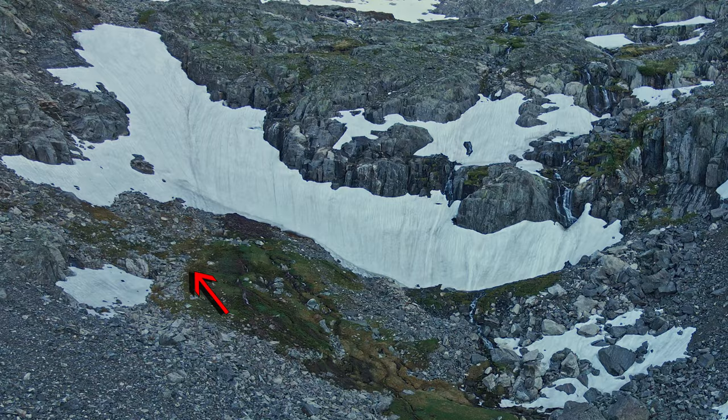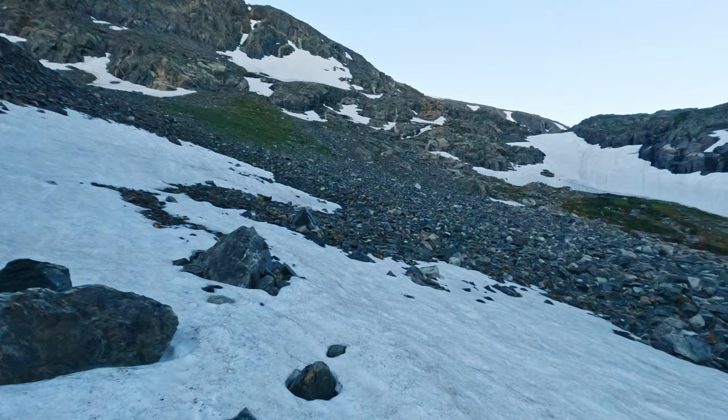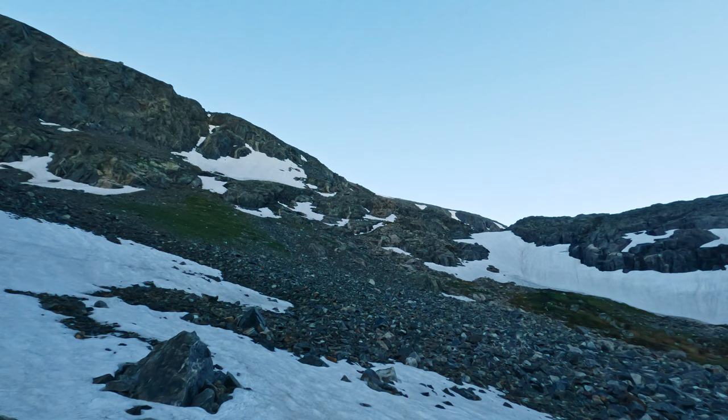I started going the wrong way, but then I noticed these cairns and it made it pretty obvious. You're gonna be heading up this slope here and then staying somewhat left on the slabs and then working right to gain the saddle. I would assume right above the largest snowfield in the center of the frame.